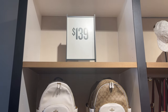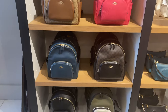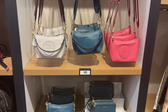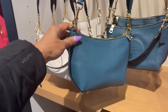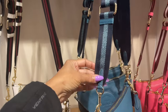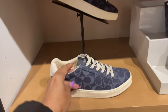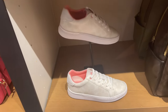The backpacks are $139. The pink side pocket, front pocket, more crossbodies. These are $109. That's the back. These are like a cotton strap. Let's look at these sneakers for $99. I like the jeans one. $99, and they also have the pink and white.